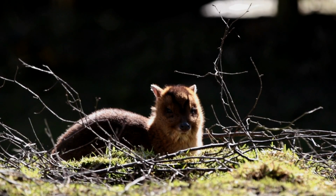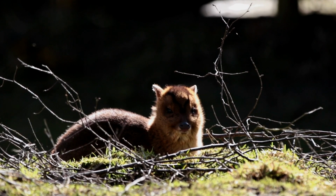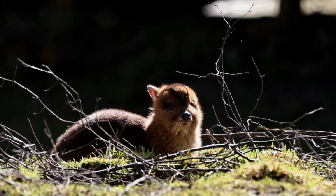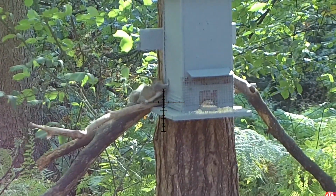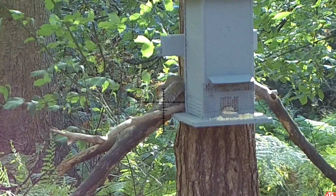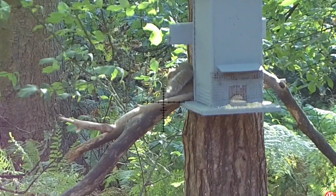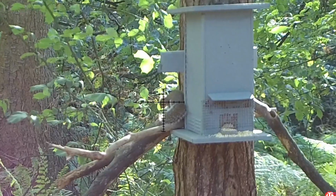You need to be hidden away. You need a dark background so they can't spot any movement. Who knows, if you're well concealed, you might even see a deer or two. This squirrel tried to have a nibble on my feeder, so it'd be a good one to take out. Again, this is only a youngster, and it was actually the smallest squirrel at the session.